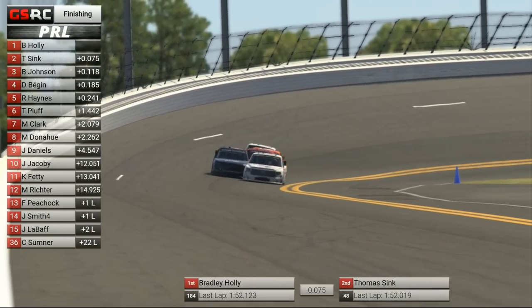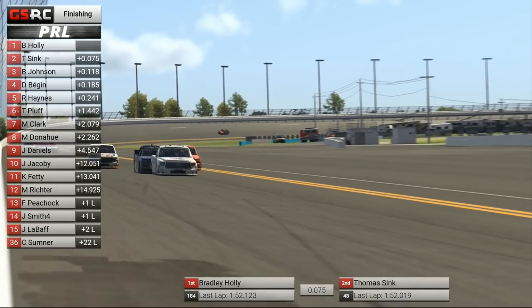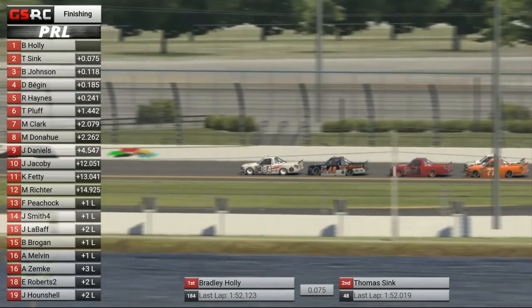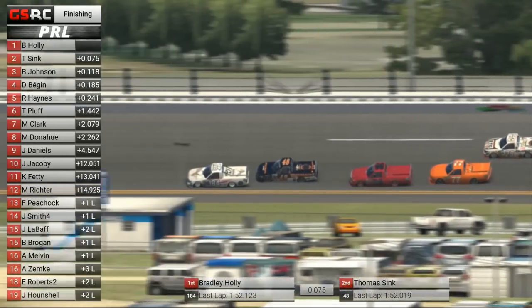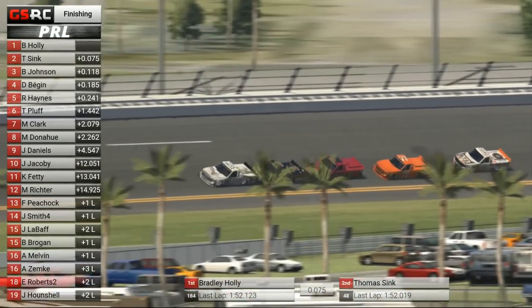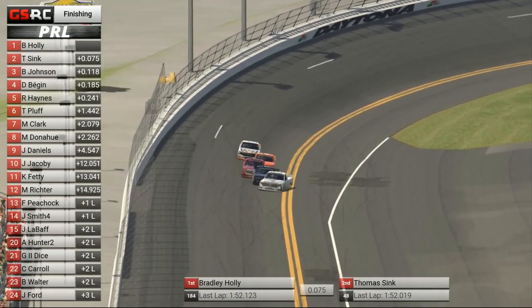Jason Jacoby actually stays low. Rob Haynes not being able to hang on to it. So this is good for Bradley Holly. Thomas Sink doing a great job in what is now second place, or should be second place. My timing and scoring doesn't seem to be catching up to me. I suppose it's due to the green-white-checkered. So far, so good, though.